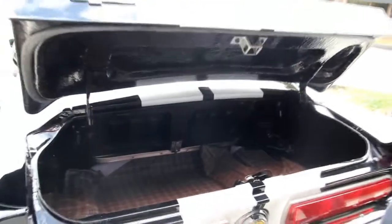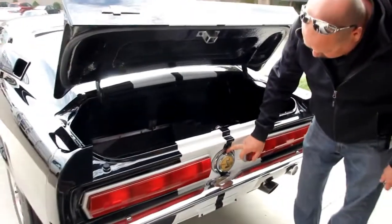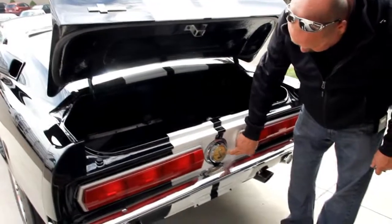Insides of the quarters, I don't feel any evidence that these things have ever been patched. All the hardware's there on the fold down back seat. The gas fill, it's got the GT500 emblem on it, looks great.